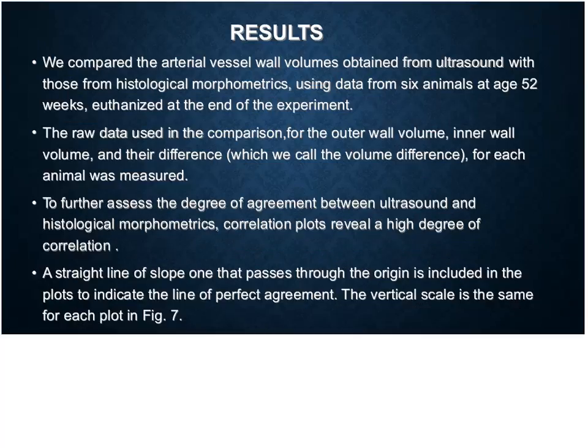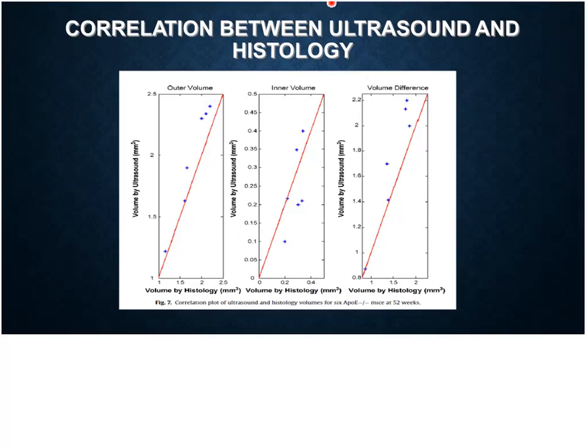So results: we compared the arterial vessel wall volumes obtained with ultrasound with those of histology morphometrics using data from 6 animals at 52 weeks. The raw data used in comparison for outer wall volume and inner wall volume and their difference for each animal was measured just to validate the ultrasound imaging quantification measurement tool so we can establish it as a strong quantifiable biomarker. To further assess the degree of agreement between the animals, the correlation plots were developed, and a straight line of correlation indicates the degree to which there's agreement between histology and ultrasound.